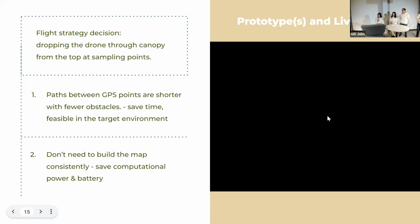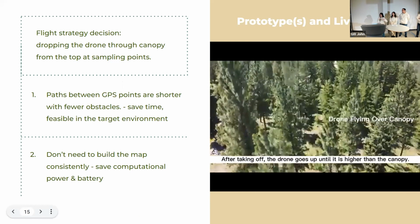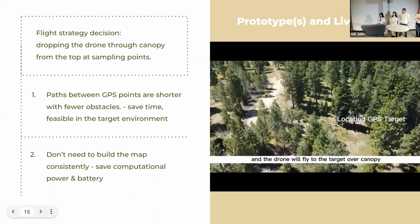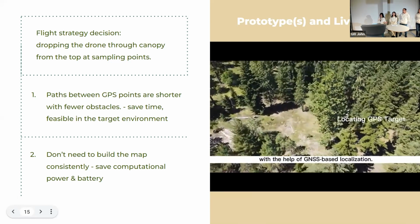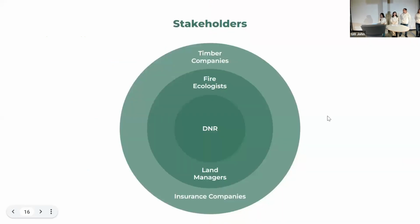The reason why we chose this strategy of dropping the drone through the canopy from the top assembly point instead of having it fly under the canopy all the time is because the paths between the GPS points are shorter with fewer obstacles. It could save time, and it's feasible in this type of environment. Also, it could save computational power and battery without building the map consistently. Our related stakeholders are DNR, fire ecologists, land managers, timber companies, and insurance companies.